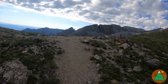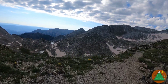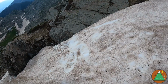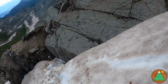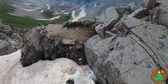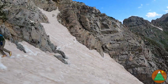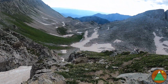Here's Capitol. Here's the view over. We gotta go down over here. Not the easiest thing in the world. Brings back bad memories of Pyramid with my rock ice axe. But I had one.